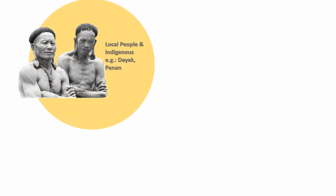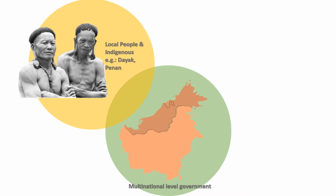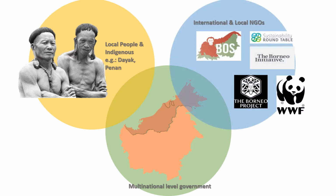And who are the stakeholders of Borneo? The local people and indigenous communities such as the Dayak and Penan tribes, the governments of the three jurisdictions, and also numerous international and regional non-government organizations.